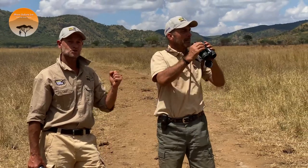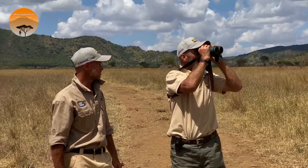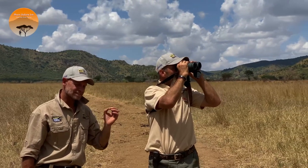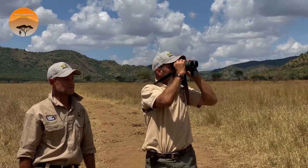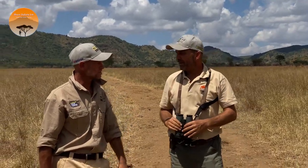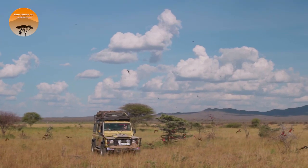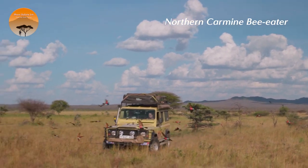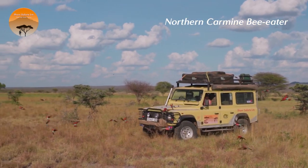Okay, guys, Shore Safaris birding segment time, and one of the must-see birds in Mkomazi during the migratory time, what is that, October to March or so? Yeah. The intra-Africa migrants come through here, and one of them is the northern carmine bee-eater. To me, a lot prettier than the southern. Yeah. And Paul, people drive a long way to come see this bird.